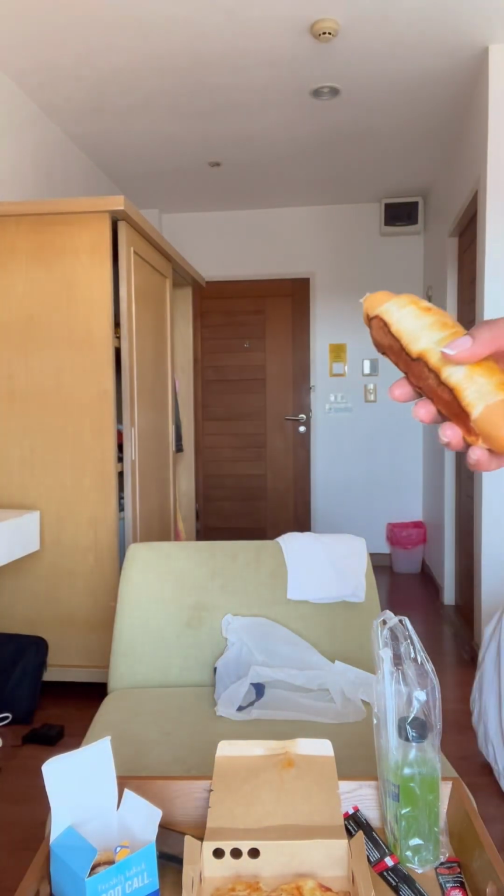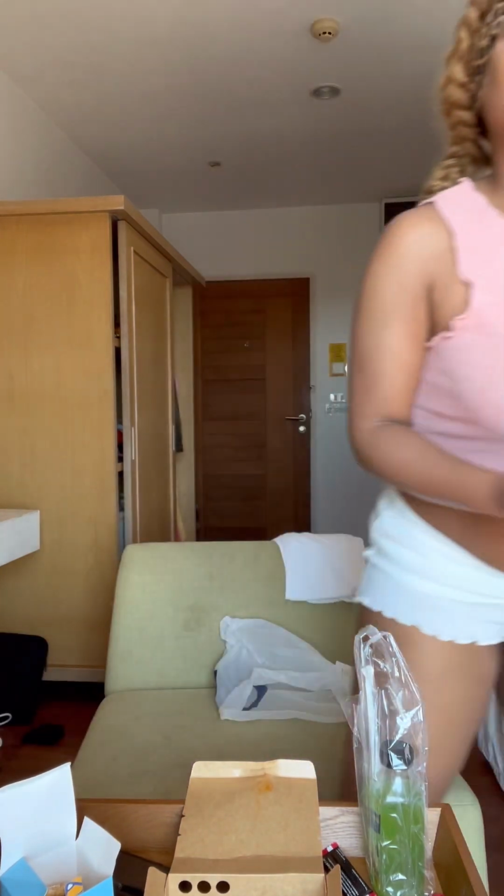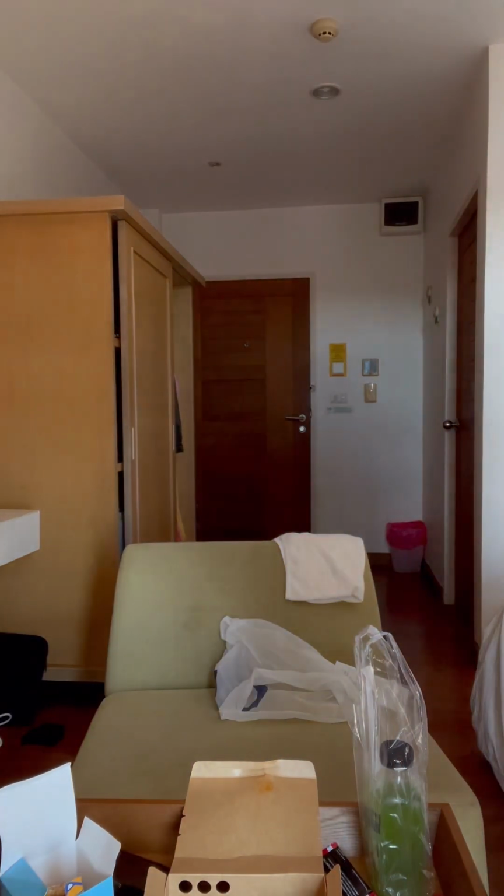Okay, I'm starving, so let's get in. Oops. Do you see the color of this dog? Let me just open this a little bit. Okay, I'm trying to give y'all good lighting. I think I put too much lighting. It is better. Okay. Anyways, this pretzel.